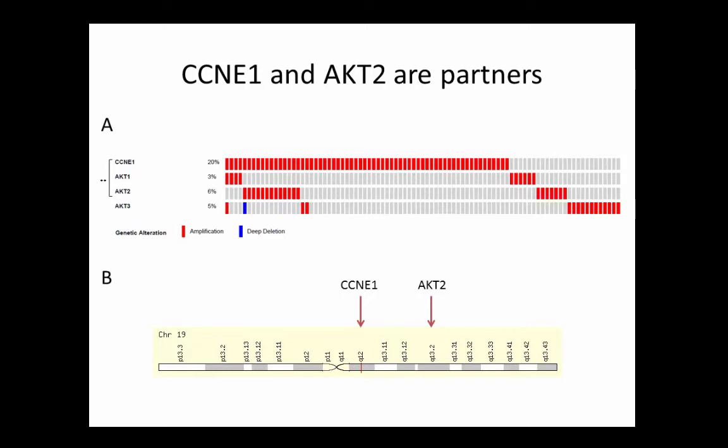So with the small molecule screen, we picked up AKT inhibitors. With a gain-of-function screen, we picked up AKT as a cooperating event, again suggesting that there's cooperativity but also dependency once that cooperativity is established at the genomic level. And so we're, again, working with Merck trying to see if we can bring this to the clinic.